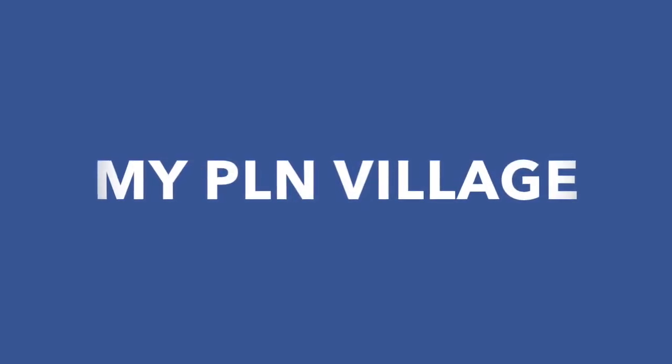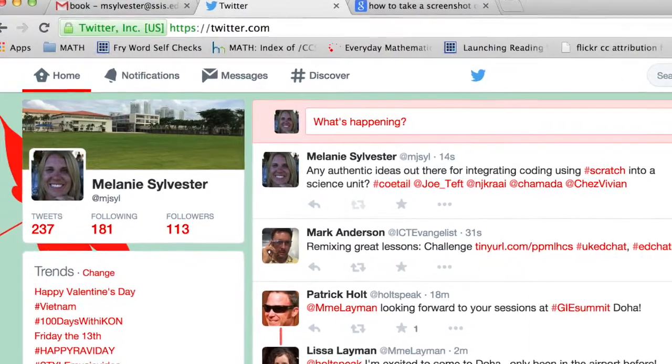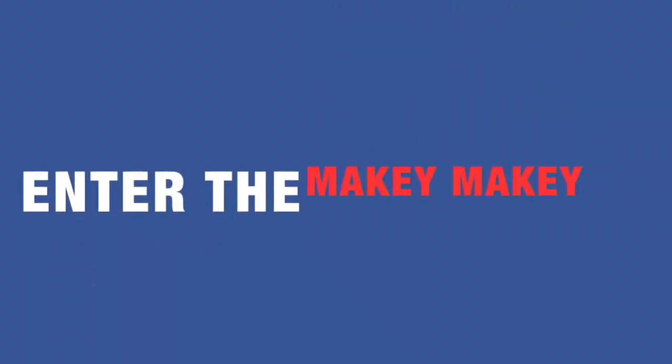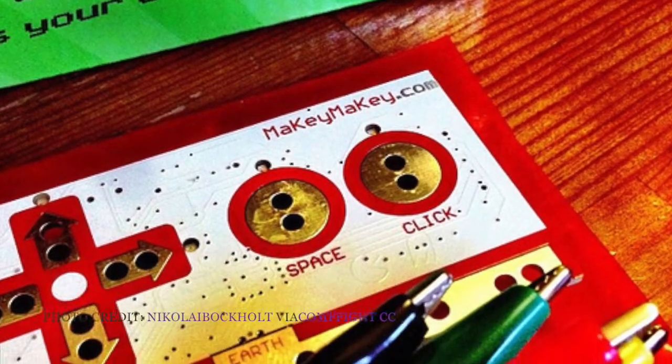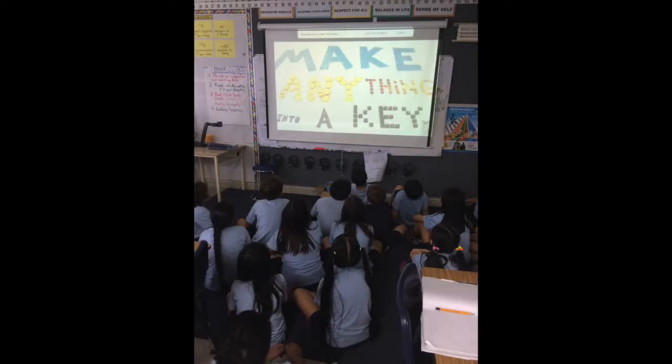My PLN village came through for me when I tweeted out for ideas about integration. Here, once again, enter many people that have been so helpful along the way. Here also enters the Makey Makeys, and things really take off. The Makey Makey is a simple invention kit that allows users to turn everyday objects into touchpads.